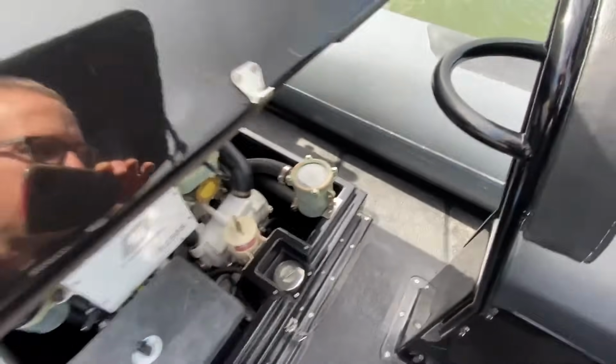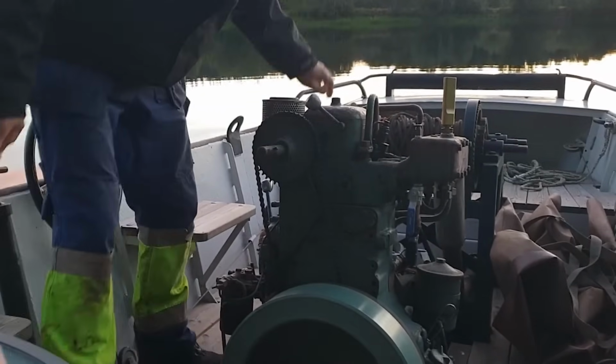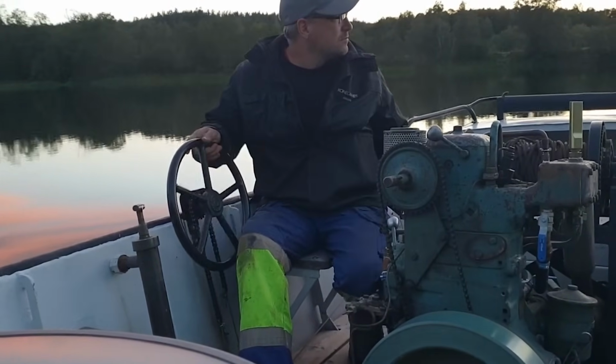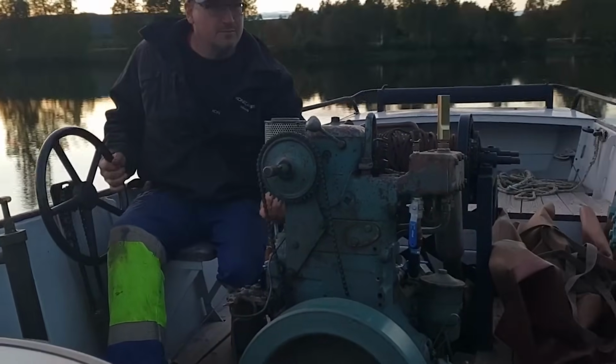Think of them as the heart of bigger vessels: trawlers, sailboats, yachts, commercial fishing boats, and workboats. They're built for endurance, reliability, and pushing through tough conditions, even when Mother Nature is having a bad day. Inboards require more installation effort, but once in place, they deliver torque-rich performance that's perfect for long-haul cruising.